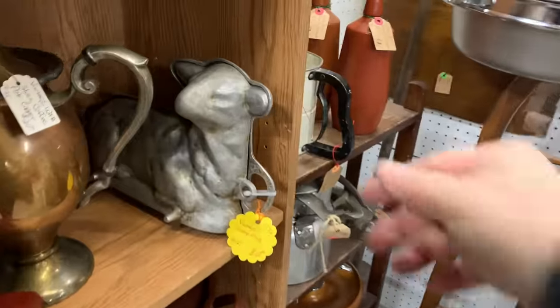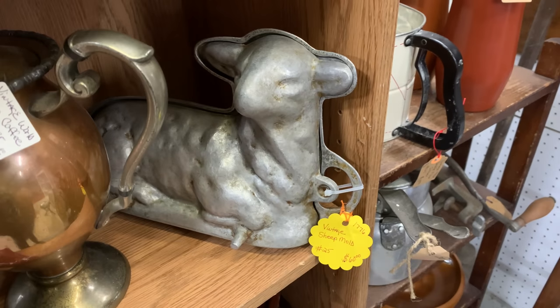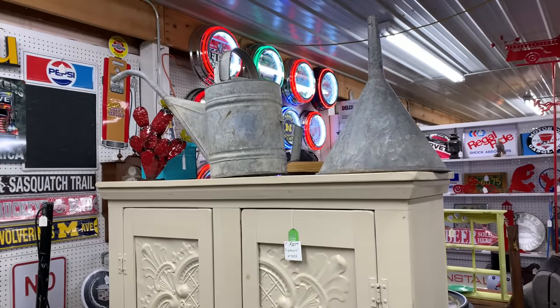I always say we like what we like, and I just always love aged metal with that patina. Those are super heavy, probably well worth that price.